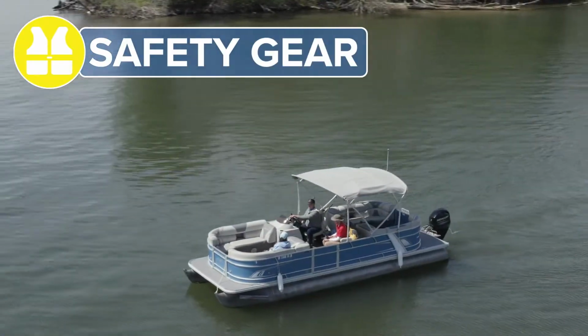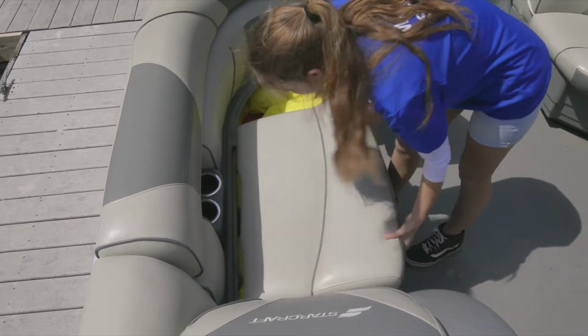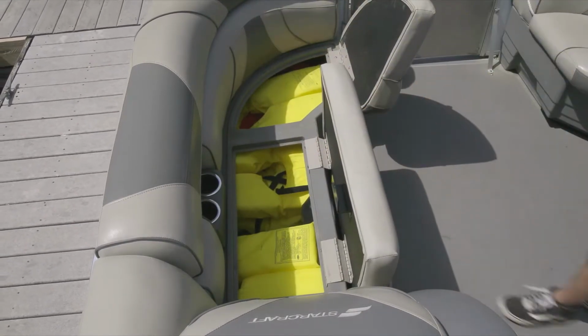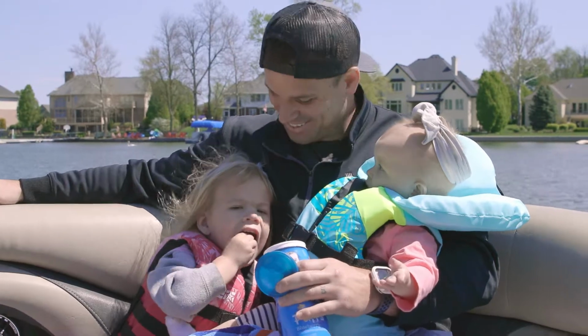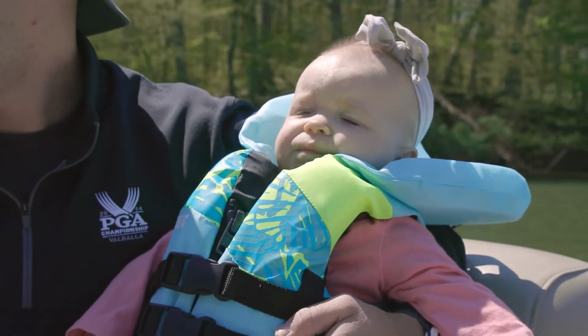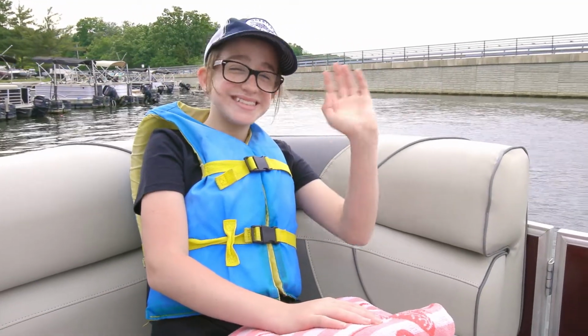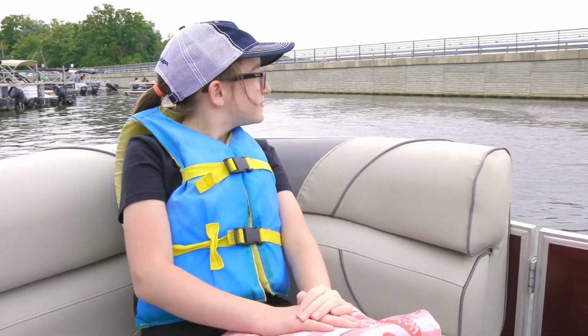Let's cover the safety gear on your boat. Each rental boat has up to 12 life jackets. We also have youth-size life jackets. If you are boating with an infant or small toddler, you'll need to provide your own infant life jacket. By law, any person 12 and under must be in a life jacket anytime the boat is in motion.